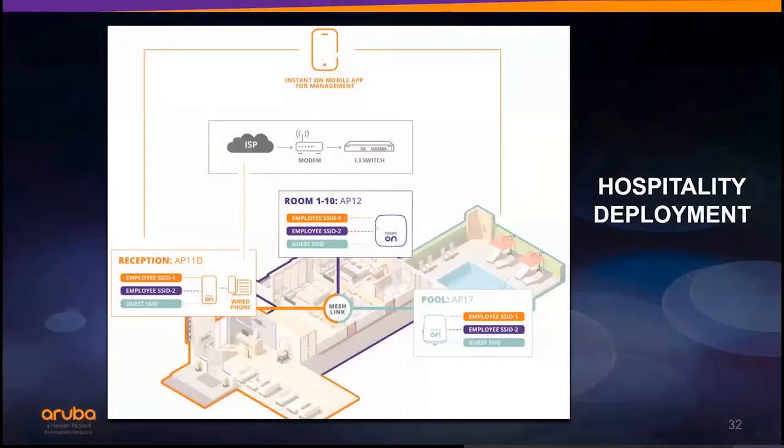So, example of a hospitality deployment. From the ISP, we have the modem given by the ISP, the home router. Then we will connect the 1930 switch that we have. Let's say it's a PoE 1930 switch, and we can connect it to the access points.